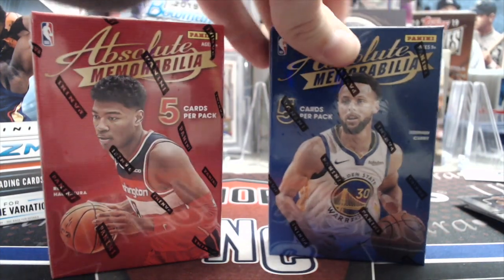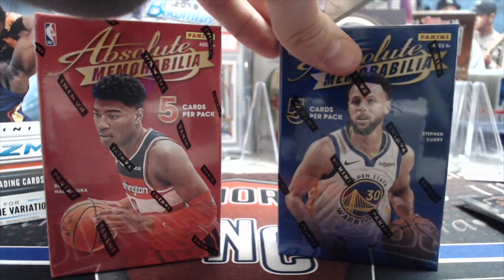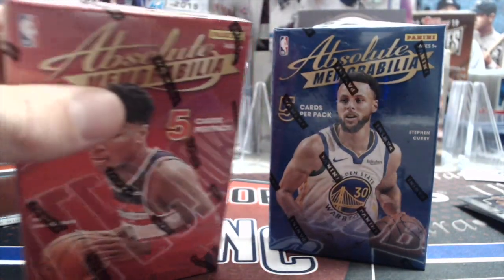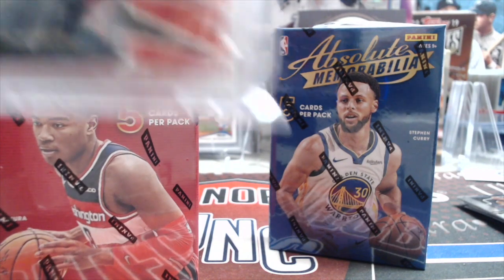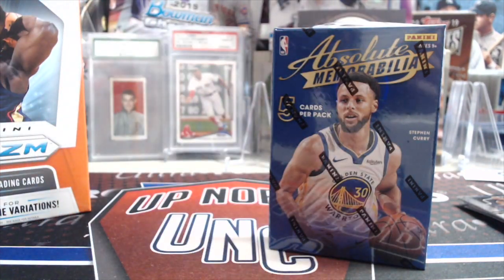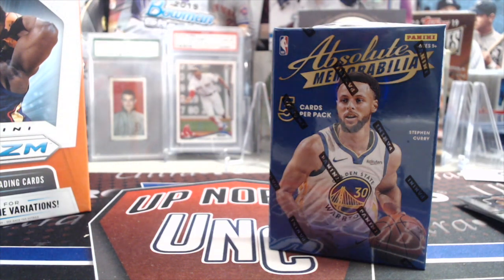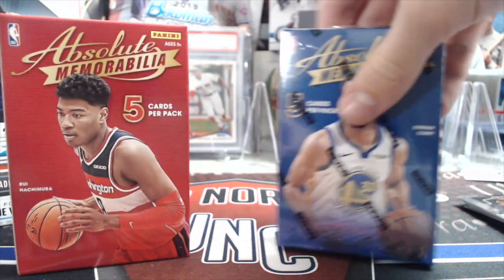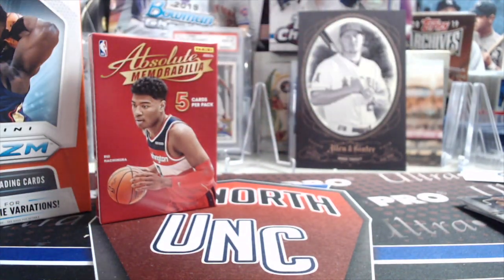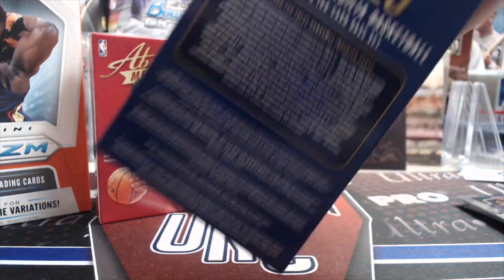Now, they got rid of these things. We got one right here from last year. They were the encased cards that would come in the boxes. They got rid of those. And now they just have a couple extra base cards? Is that right? Yeah, they have base cards this year, and they are pretty thick base cards.